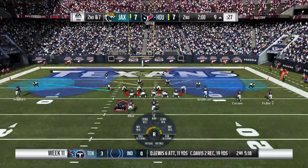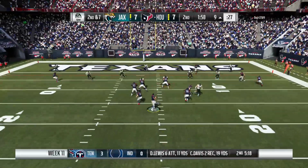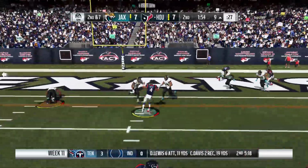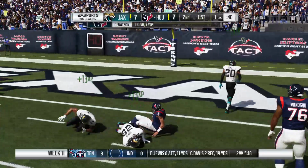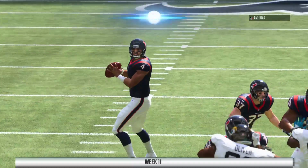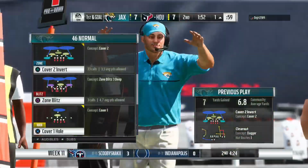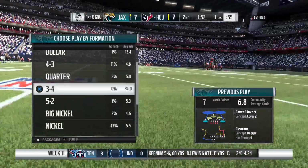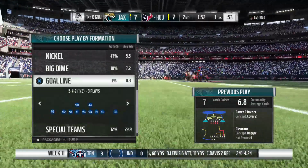Set, black 22! Here's Watson now on 2nd down. Stepping up, he'll try and run. Give him 7 on the tuck and run, and it'll get him a new set of downs. And now the Jags are going to signal for another timeout. So that means they're down to 1 remaining here as we head toward halftime.